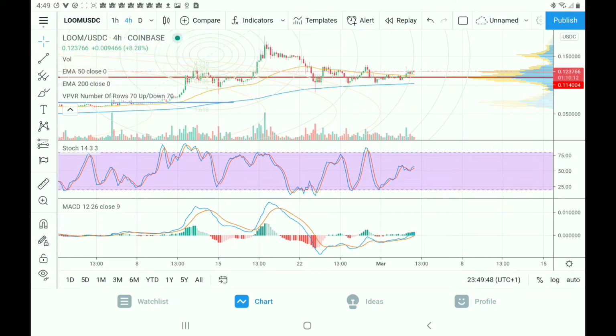Here we are with the action after the last couple of weeks of this boring consolidation move. It might be boring, but I'm telling you what, I'm impressed with what I see, and I don't have too many worries about the Loom price action right about now. And I'm thinking I'm just going to hang on to my Loom for the long term, and I'll show you why.